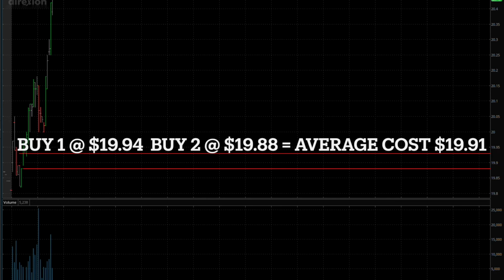Alrighty, we're now at over $20.40, so we're going to be looking to exit this trade. I would guess somewhere around 20.45, but we'll look for that opportunity and kind of watch what happens here.